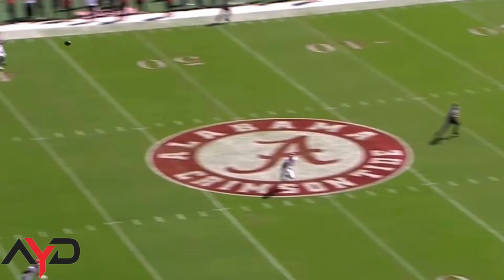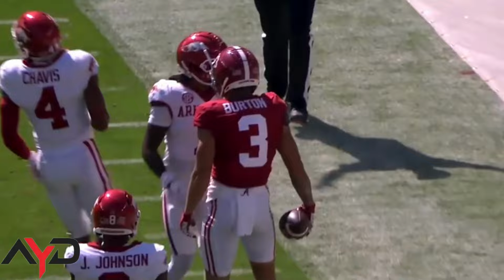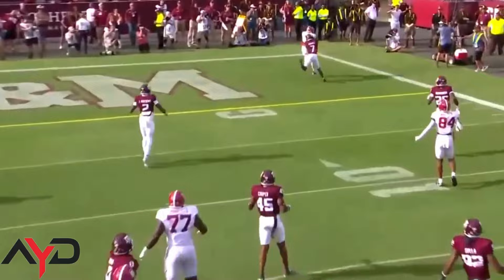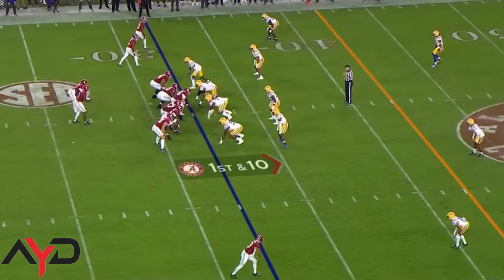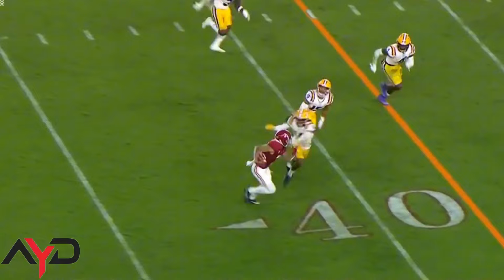Here's Milroe going deep again for Burton, and Burton adjusts to make the catch. One thing about Jermaine Burton, he attacks the football when it's in the air. Look out from behind, throws, got it to Burton, touchdown, Alabama. It's going to be almost impossible to play off of Burton and play man-to-man. He's just too crafty. Milroe's throw, there's Jermaine Burton for the first time. Reverses field and gets about 13 and a first down.